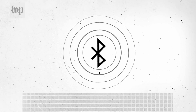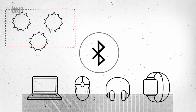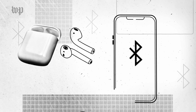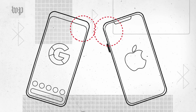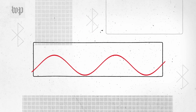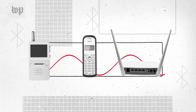Bluetooth was designed as a short-range wireless technology to connect gadgets, not track coronavirus. The good thing about Bluetooth is that it's incredibly common, basically standard on all Apple and Google smartphones. The trouble is, Bluetooth operates on a frequency unlicensed by the FCC, meaning a lot of other devices use it too.